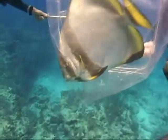One down, one to go. Soon the second batfish joins his mate in the tank on board.